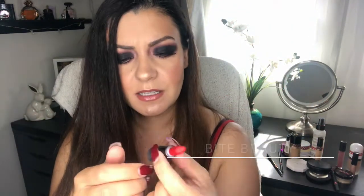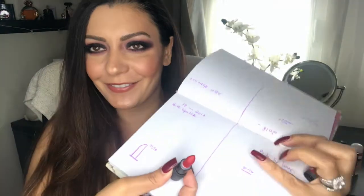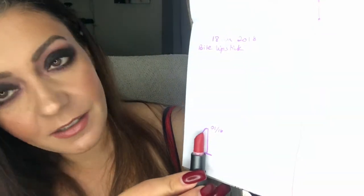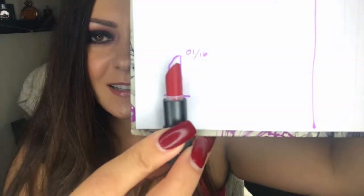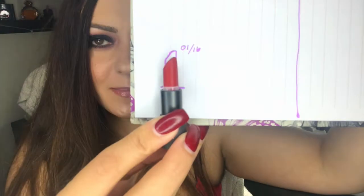The last item that I have is also Bite. These kind of were set together. This is Bite Amuse Bouche Lipstick in Gazpacho. I did mark this one as well, and let me show you. I feel so goofy with this. So, look at that. See that? That is some progress right there for a red lipstick.